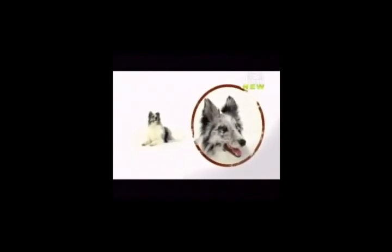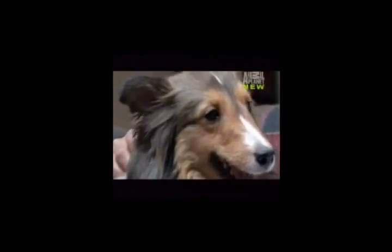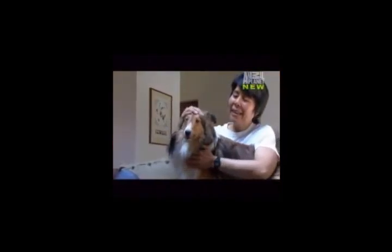Traditionally, the Sheltie has a refined head resembling a long blunt wedge. They've got a pointy, foxy face. And they have signature small ears. The ear sticks up and the tops kind of bend over, which is cute. These are dogs that have a great bond with their people.